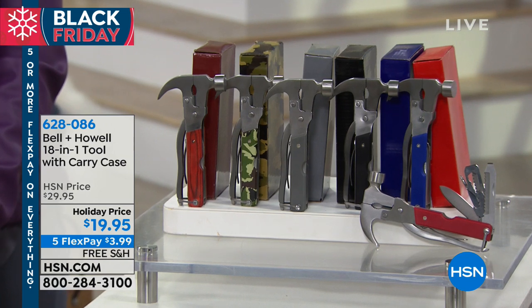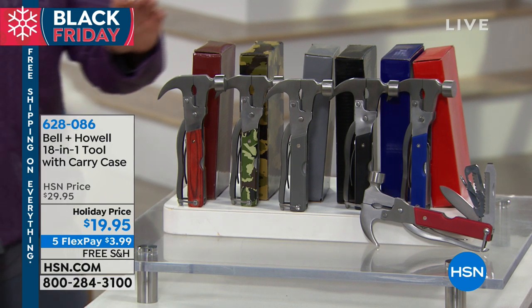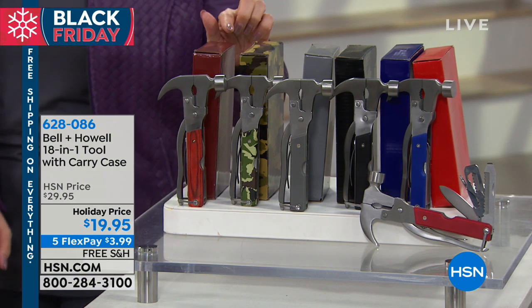All right, so we're going to continue on with the national brand of Bell & Howell, for which we have many great items, and we have another exclusive. This is the gift for anybody, everyone. It's an 18-in-1 tool. As a matter of fact, it breaks down to $1.10 per tool.